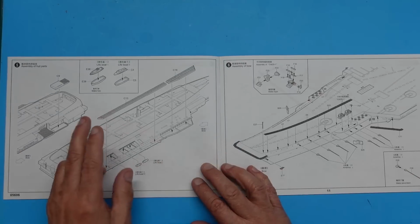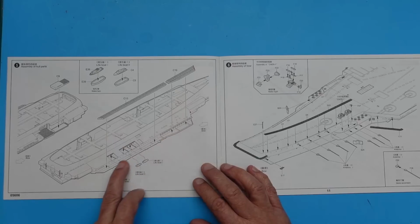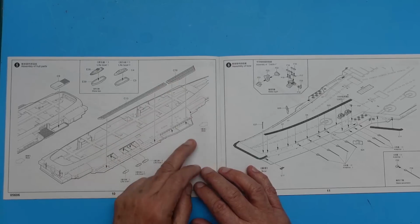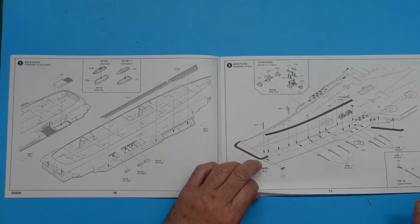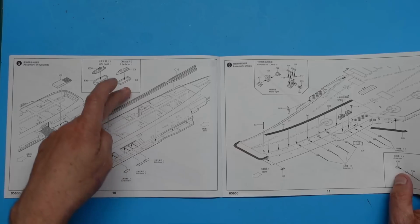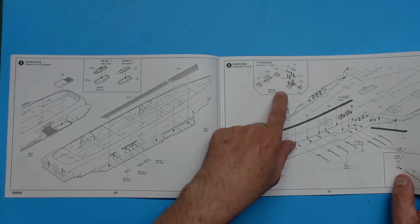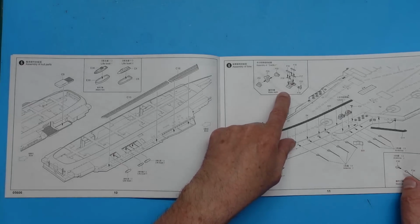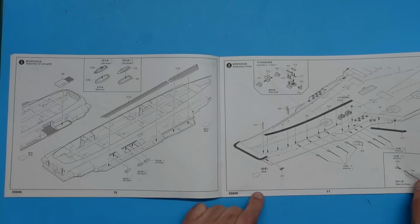And then, bearing in mind we still haven't added the lower hull, we're turning the ship over, adding all this lovely detail underneath here. Hopefully it's not full of ejector pin marks. And then we've got some more boats going together. So you're going to make 2 of that one, I'm guessing, and 1 of that one. Yeah, 1, and 2. And then we've got some guns going in the sides. They're like a Phalanx type thing. CADS 1, they're called. So there we go.